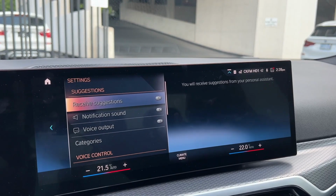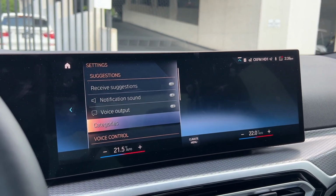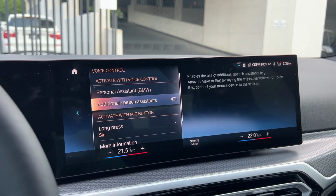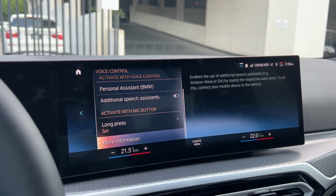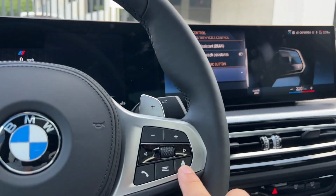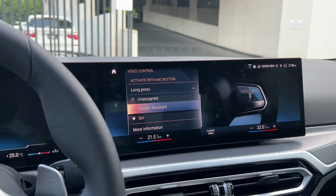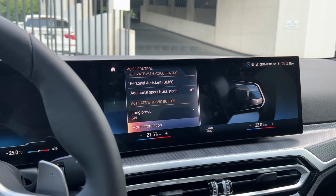Also these ones as well. Once you have mapped the vehicle, you have options for these. Additional speech assistance for Amazon Alexa or Siri. If you long press on this button, you will then go into either Siri or the Google Assistant, depending on what you want to use, depending on the phone that's set up.